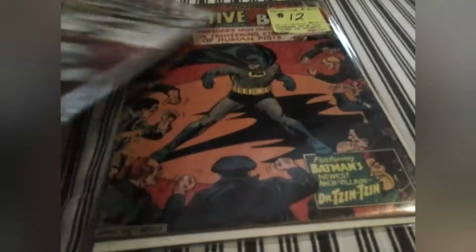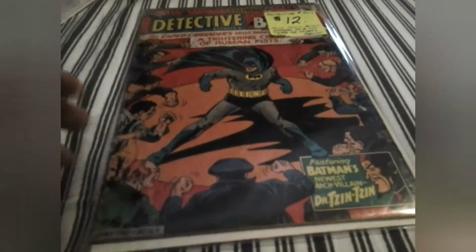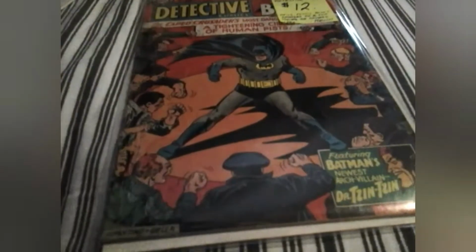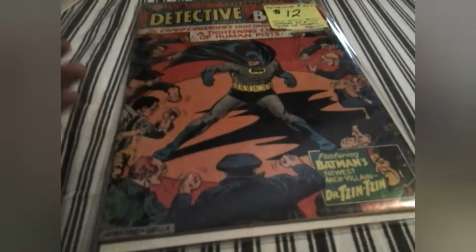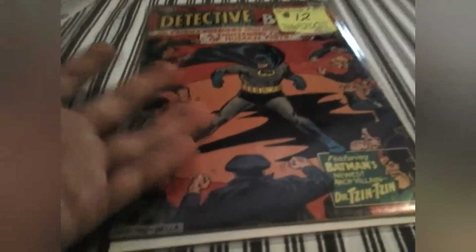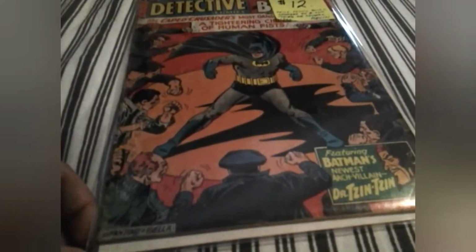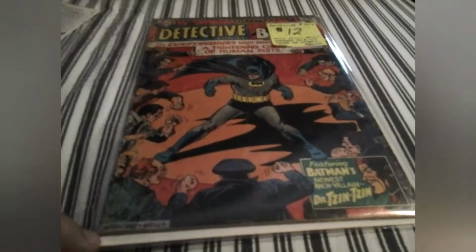So that's why if you have these older comic books, put them in Mylar. First, because it doesn't break down the comic book, but I also think they look way nicer in Mylar. So I'll always put them in Mylar. It's pretty, it just makes the comic books look nicer.